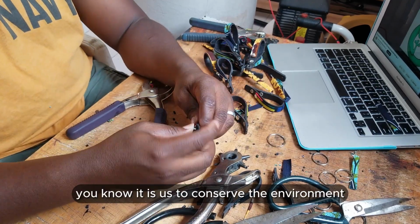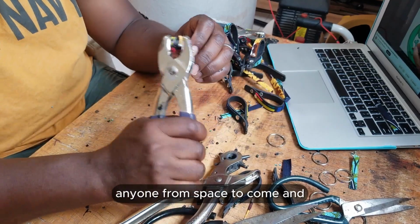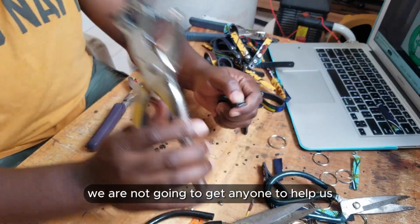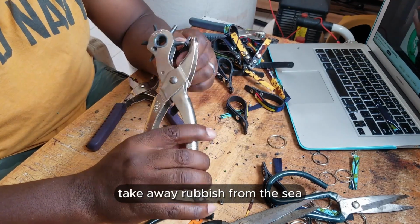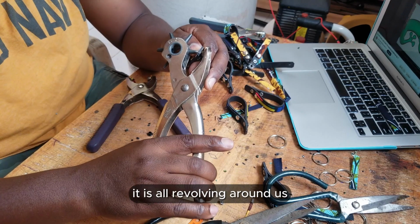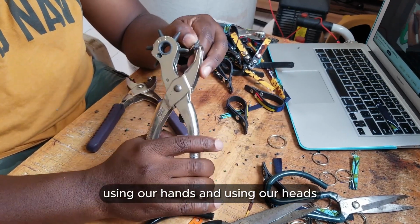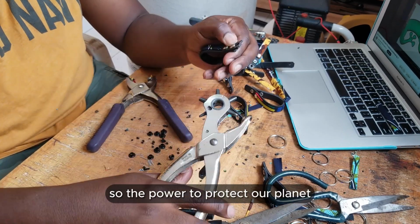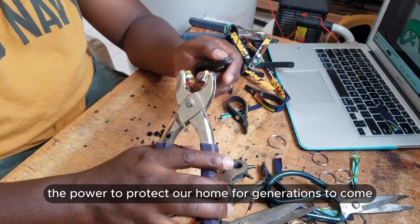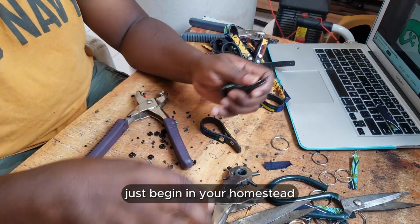So as we continue on this journey of recycling and conserving the environment, let us remember the power we hold in our hands, because everything revolves around us. It is up to us to conserve the environment. We are not going to get anyone from space to come and help us plant trees. We are not going to get anyone to help us take away rubbish from the sea, take away rubbish from the rivers. It is all revolving around us, using our hands and using our heads.